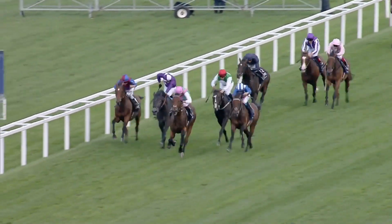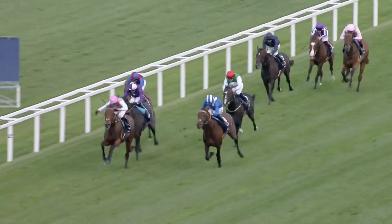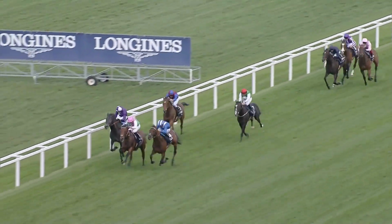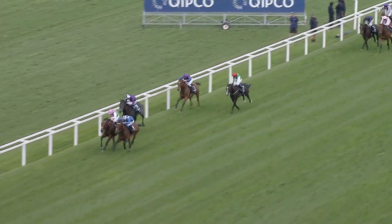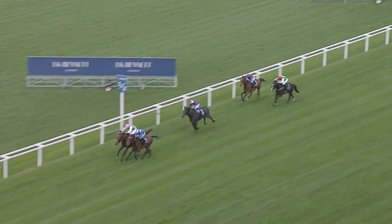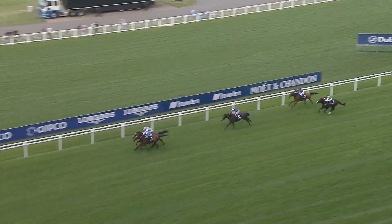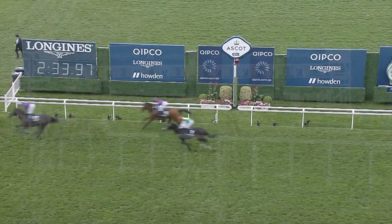It's Westover that goes on. Hukum down the outside and the 3-year-old King of Steel. Westover just wobbling a little in front. King of Steel far side. Hukum on the near side. Westover and Hukum, the older horses, fighting it out inside the final furlong. And it's Hukum that's just in front. Westover is fighting back. They race up towards the line. Hukum a nose in front from Westover. And Hukum wins. Hukum wins the King George.